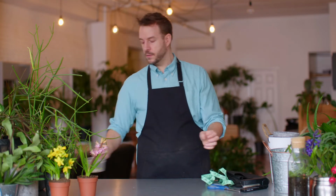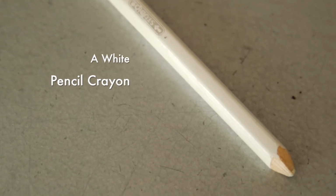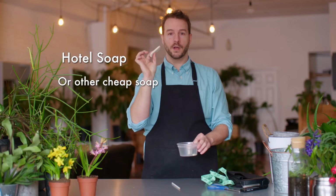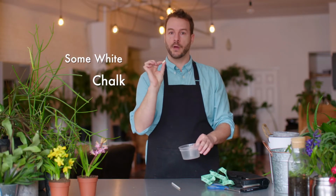And then what I like to use is either a white pencil crayon if you have it, or a piece of hotel soap, you know, this cheap soap that you actually don't want to use on your body. It's great for sewing and black fabrics. It works great, and then when you wash it, it disappears. Or you can use a piece of chalk. So any of these white writing implements is going to be great for marking out your pattern.